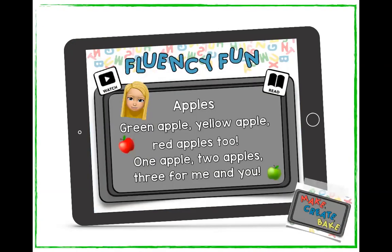Here is a fluency example from my Make, Create, and Bake multimodal book, where students use a digital cookie sheet and magnetic letters and pictures as digital manipulatives. I love how the speech accessibility feature allows my young learners to self-assess the reading and support those who might need a little extra help before trying to read it independently. Here's how it works.